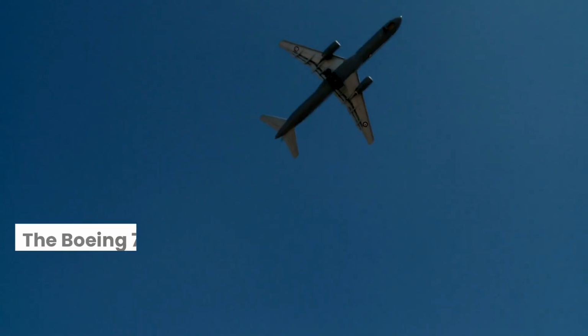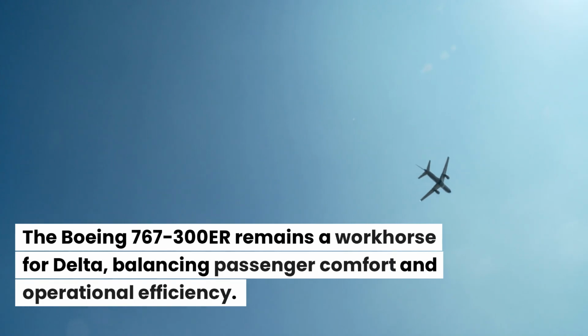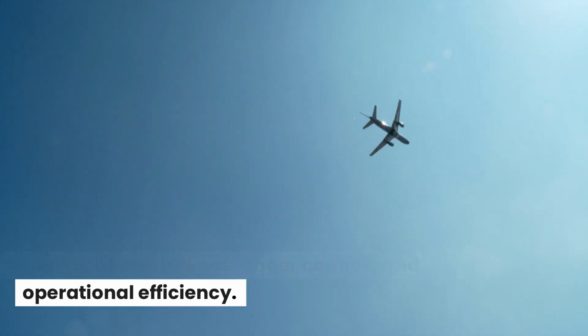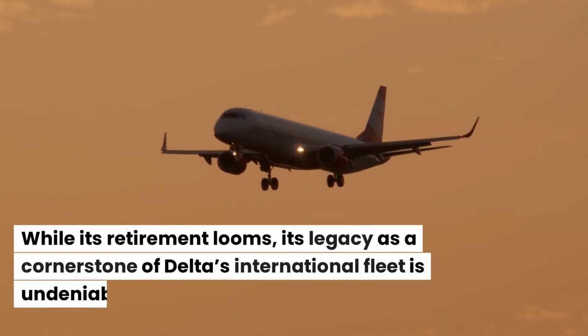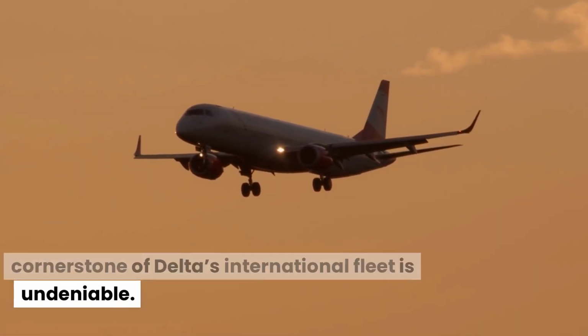The Boeing 767-300ER remains a workhorse for Delta, balancing passenger comfort and operational efficiency. While its retirement looms, its legacy as a cornerstone of Delta's international fleet is undeniable.